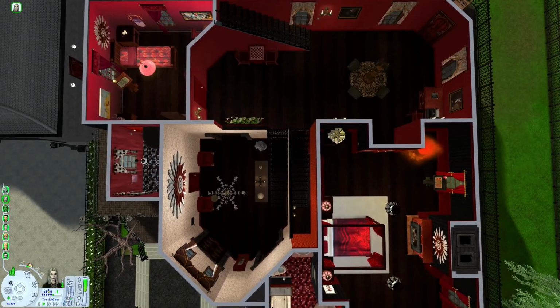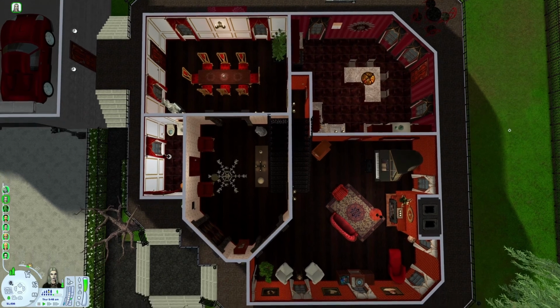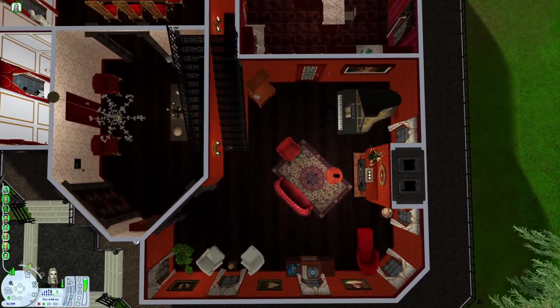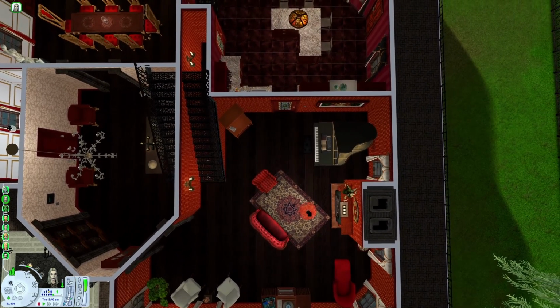Now, if we go downstairs, you'll see that there are the 2 staircases, one which leads to the entryway and one which leads to the sitting room. So the sitting room here has obviously plenty of seating, a stereo, a grand piano, a nectar bar. You will notice that there are no televisions in this house and no computers, though we do have a typewriter, which Sims can write novels on.